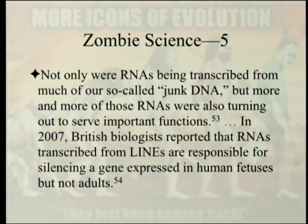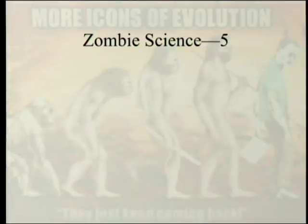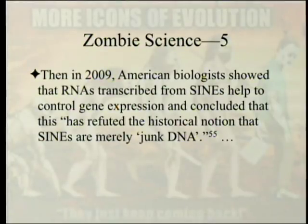In 2007, British biologists reported that RNAs transcribed from LINEs, long interspersed elements, which were thought to be a major portion of junk DNA, are responsible for silencing a gene expressed in human fetuses, but not adults. Which is an interesting question. Why do cells change? Apparently, junk DNA is part of the answer, or what's supposed to be junk DNA. Then in 2009, American biologists showed that RNA transcribed from SINEs, short interspersed elements, helped to control gene expression and concluded that this has refuted the historical notion that SINEs are merely junk DNA. Whoa.